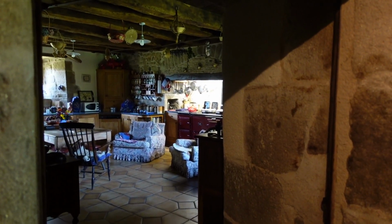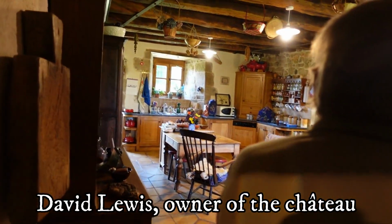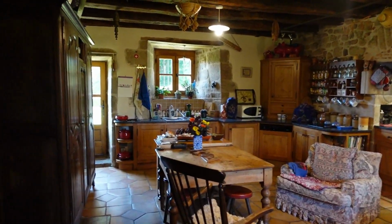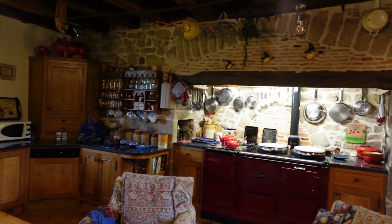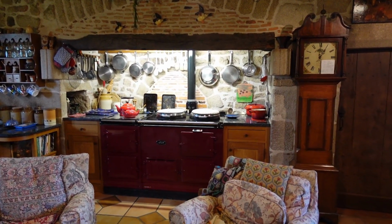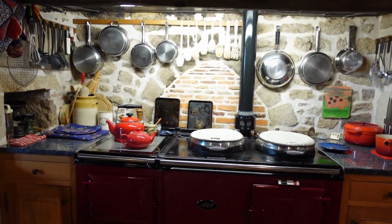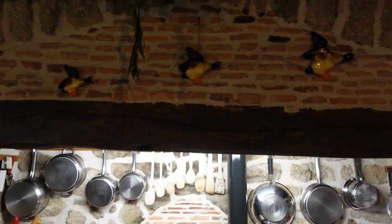They had chickens and ducks in here. Okay. At one time, 40 years ago, before it was made into a proper room. Beautiful kitchen. Well, there are still ducks here.